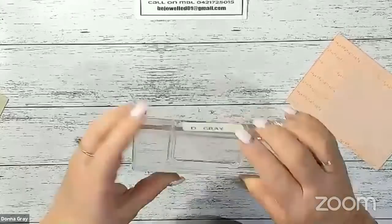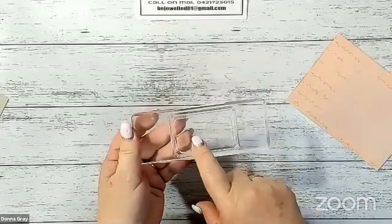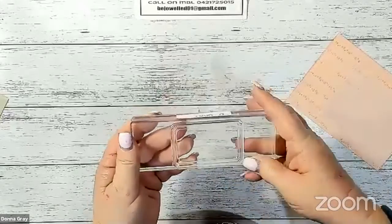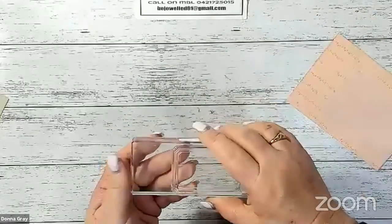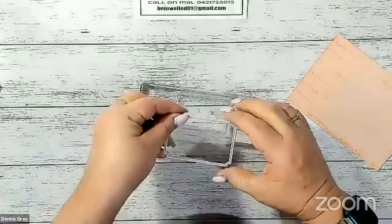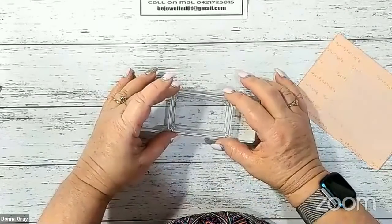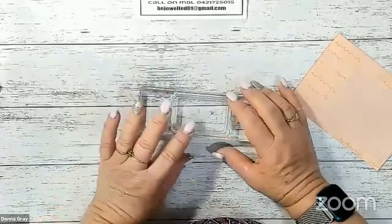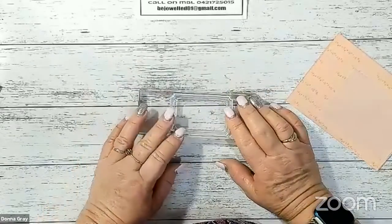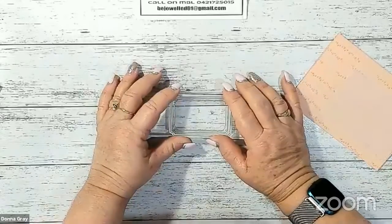The reason being that if you try and lay it onto your block, you will find that it will go a bit skew-whiff, and you don't want it to go skew-whiff. There is also a frame here that you could line it up in the frame and cut it out, like line it up like that and then put it on your block as well. So that's another way of making sure that it lines up really, really well.